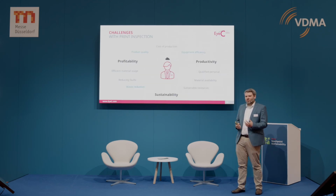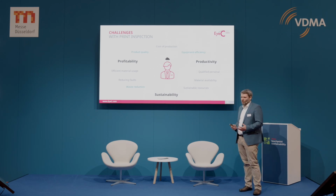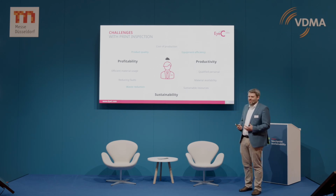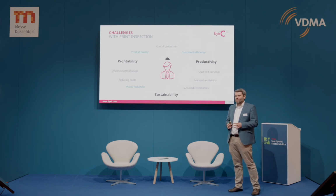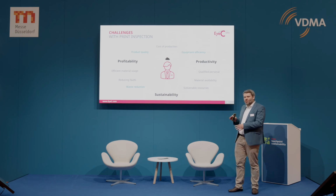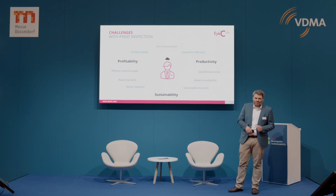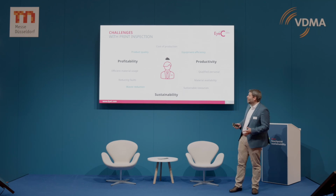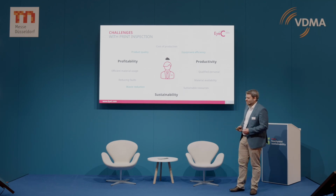So with conventional print inspection, we are able to attack at least some of the challenges a print shop owner or manager is facing. So the focus was mainly on product quality, equipment efficiency to somewhat of a degree, and mostly waste reduction. So not a lot of the challenges a print shop manager or owner is facing.